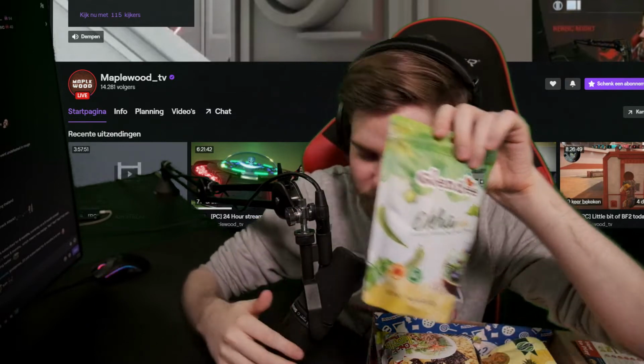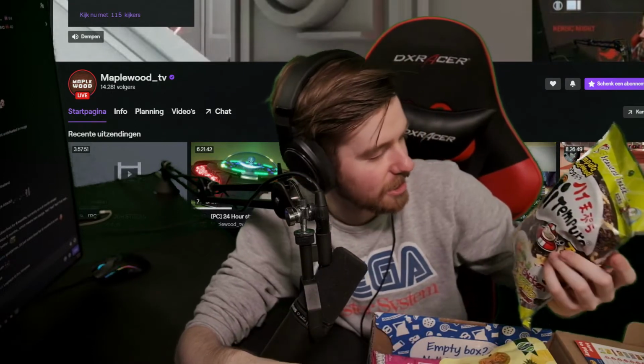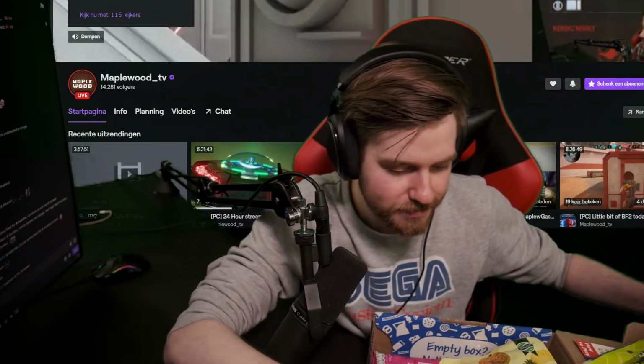Wait, Japanese semi-soy sauce flavor. Okay. What is in that? I think it's like some type of pepper. I can't tell. Some kind of pepper, I don't know. Tempura seaweed? Okay. They look kind of like flaky chips, probably.